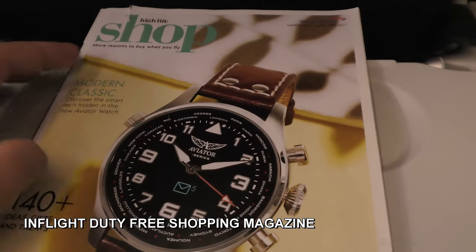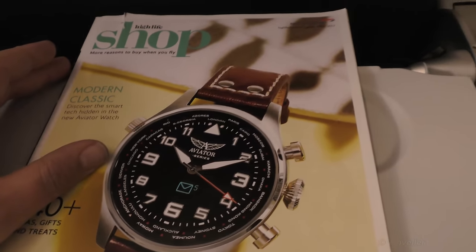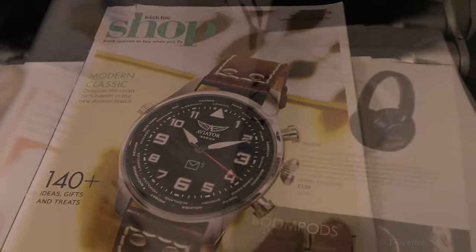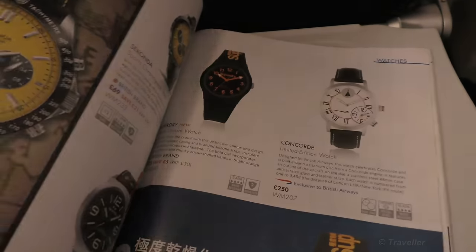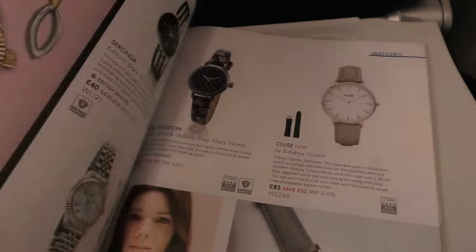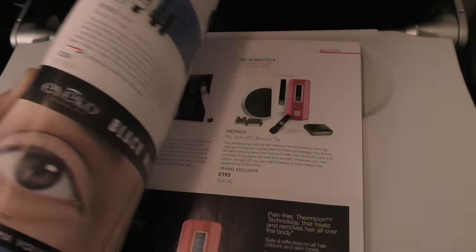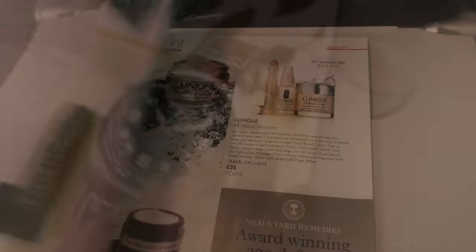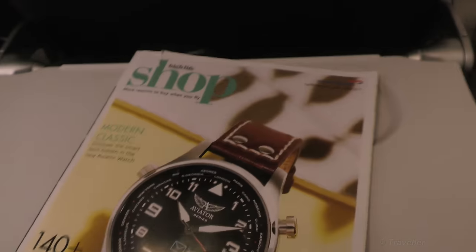As with all other airlines, British Airways also has its duty free magazine with in-flight sales. Speakers, electronics basically, watches, and then come the cosmetics, perfume products, colognes for men. That was the High Life shop.